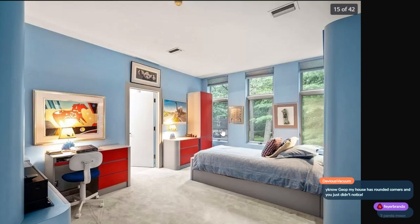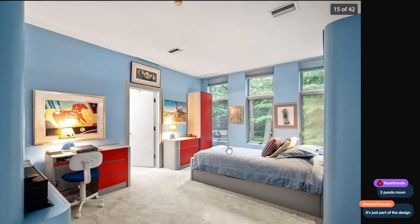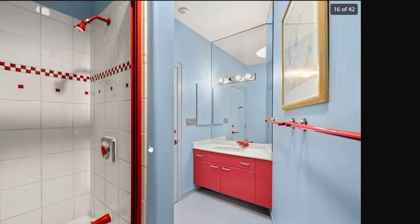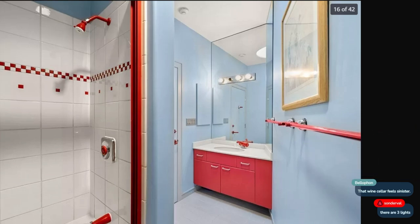Does it have rounded corners everywhere, though, D-Vac? Just part of the design? I mean, even like here in the bathroom is kind of... It threw me off. I don't know. And this isn't the tile that's curved here. Am I the one who's mistaken? No. The architects are the ones who are crazy.